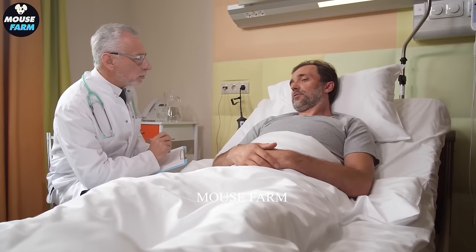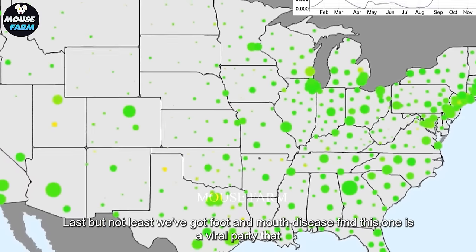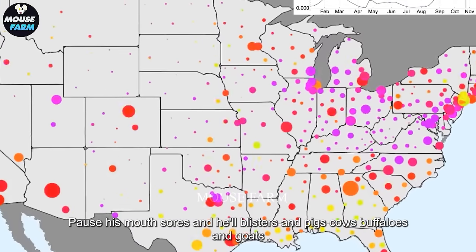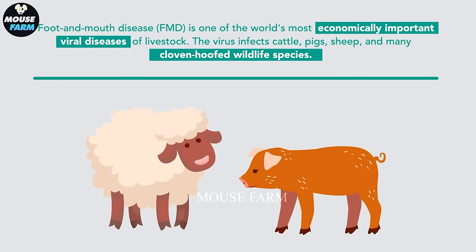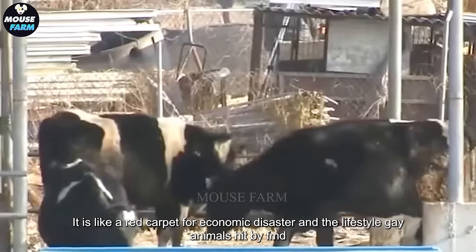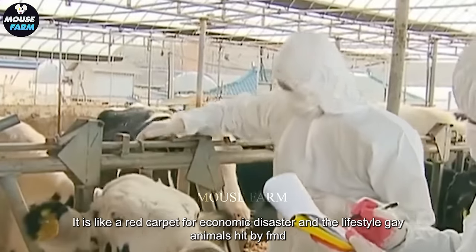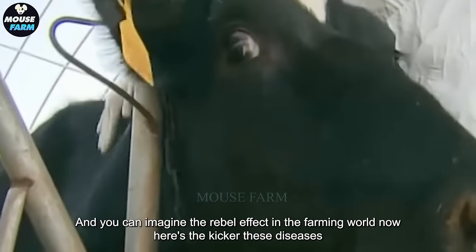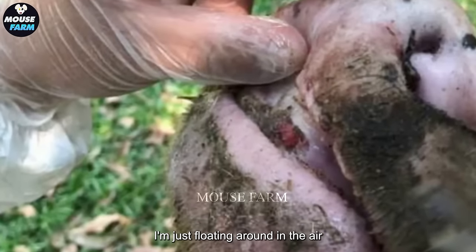Last but not least, we've got foot and mouth disease, FMD. This one is a viral party that causes mouth sores and hoof blisters in pigs, cows, buffaloes, and goats. It is like a red carpet for economic disaster in the livestock game. Animals hit by FMD cannot produce meat or milk, and you can imagine the ripple effect in the farming world. Now, here's the kicker. These diseases aren't just floating around in the air.